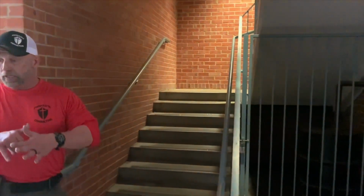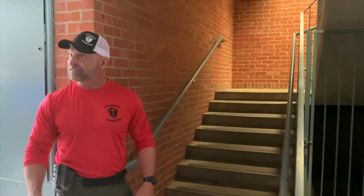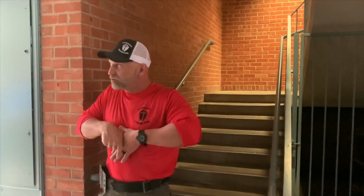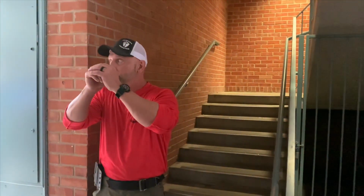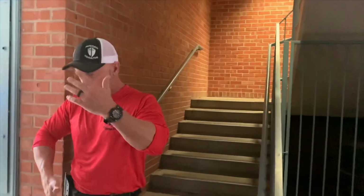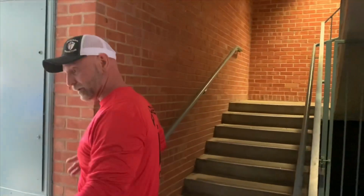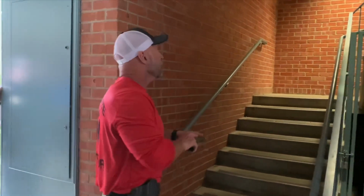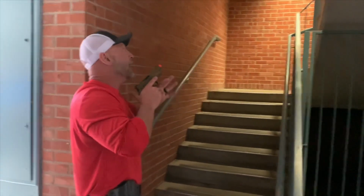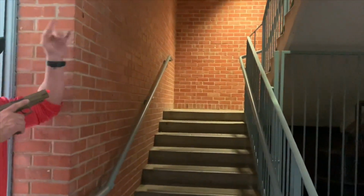Right? And if we're going up a flight of stairs, would it be most advantageous for me to constantly be at the Sul position, the low ready, or the high port? High port. I've already got my weapon oriented in the direction in which I'm going. So that just eliminates all of this muzzle movement. I just bring the weapon in here at the high port position. Okay? So right off the bat, if I have to, I can come up here. My first point of clear is high.